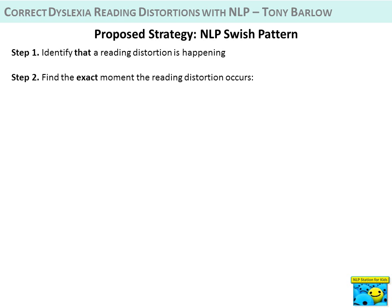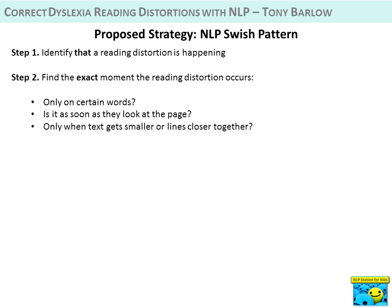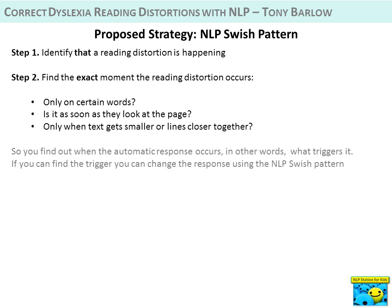You do this by asking questions like, is it only on certain words? Is it as soon as you look at the page? Or is it only when the text gets smaller or the lines are closer together? So it's a very slow process, but it's important because this will tell us what the trigger is. So if you find out when the automatic response occurs, in other words the trigger, then you can change the response using the NLP swish pattern.